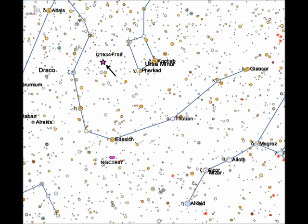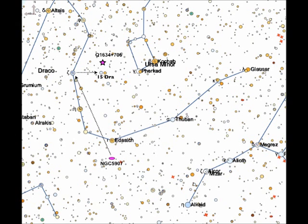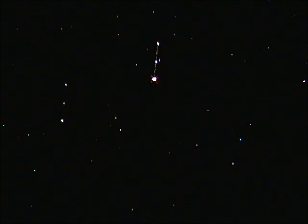From NGC 5907, let's move the telescope to the third magnitude star Zeta Draconis. Okay, there's Zeta now coming up on the camera. And from Zeta, we're going to move about 4 degrees to the northwest to the fifth magnitude star, 15 Draconis. Okay, here comes 15. It's a fair bit fainter. Let me just nudge the telescope and make sure the mount is calibrated to this position. So bear with me here. There we go.